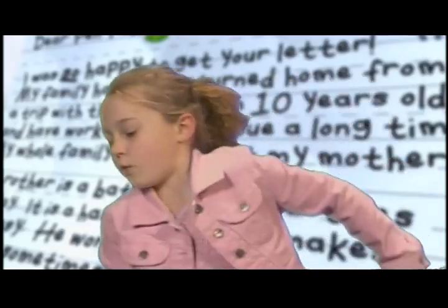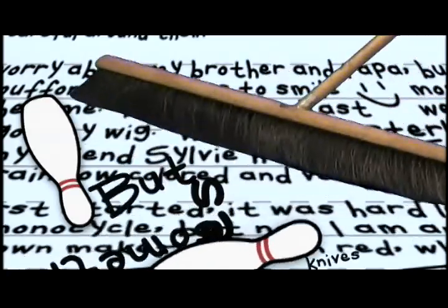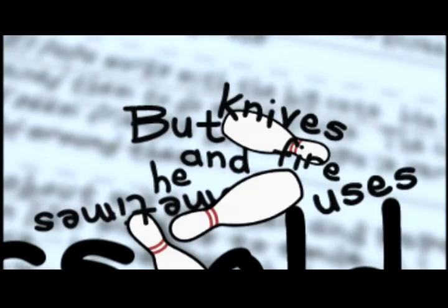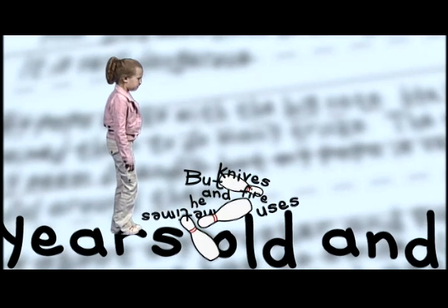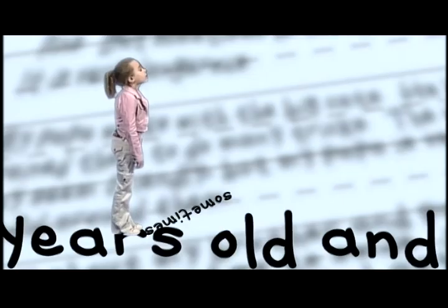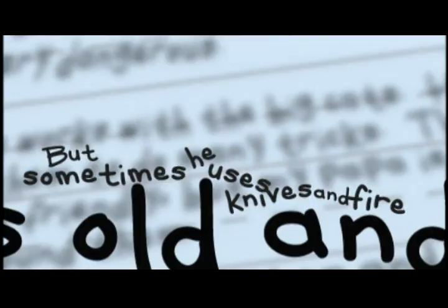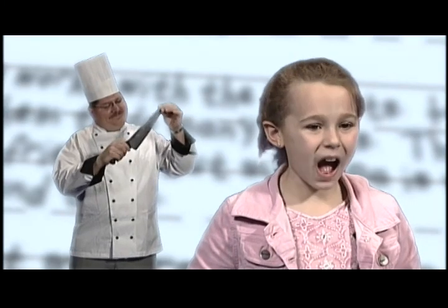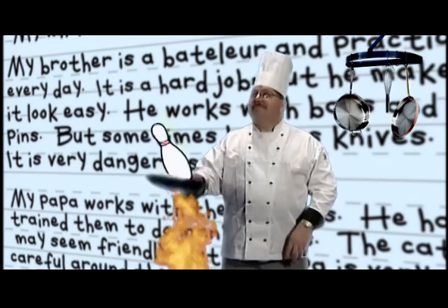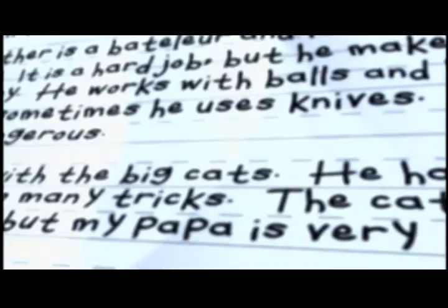This is not working. But knives and fire uses. Knives and fire uses. That can't be it. Oh, but sometimes he uses knives and fire. All right, I need to take a closer look.